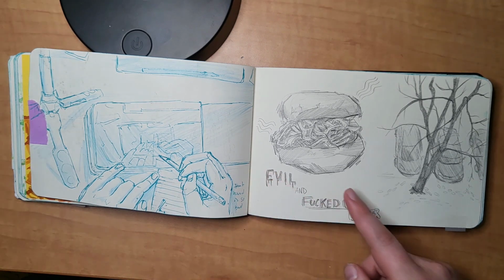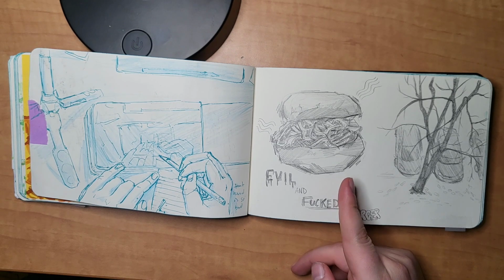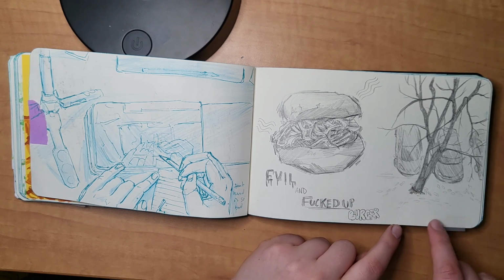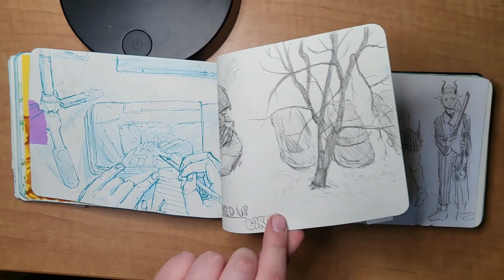I drew my burger that I got one of these days. I gave it the caption "Evil and Fucked Up Burger" because it looked nasty, but it was good. I'm very tempted to make a sticker out of this. I think it'd be funny. Then this was another view from my dorm window, looking down at the tree and the cars below. Pretty cool.